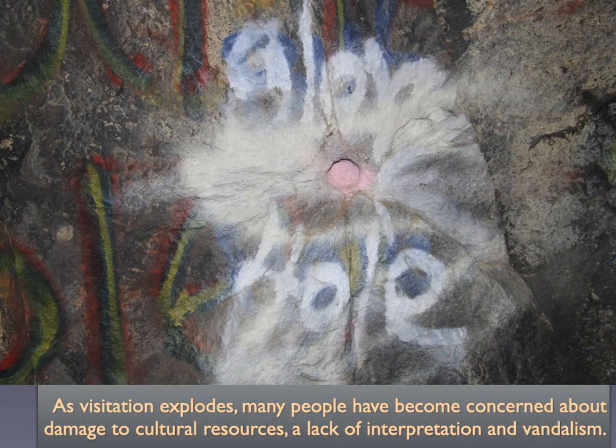As visitation explodes, people such as myself have become increasingly concerned about damage to these resources, not only looting, but vandalism such as this tagging. And I think this is really awful and sad. This is the bottom of one of the blast holes that has at least 2 layers and perhaps more layers of damaging graffiti on top of it.